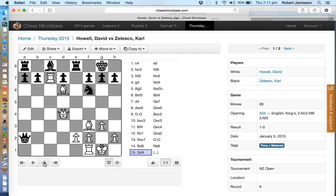Now, what can poor old black do? Have a think. And we need an idea for black. He's 2 pawns up, but he's way down on time. So type in a move for black.